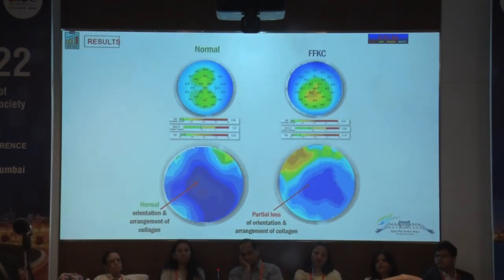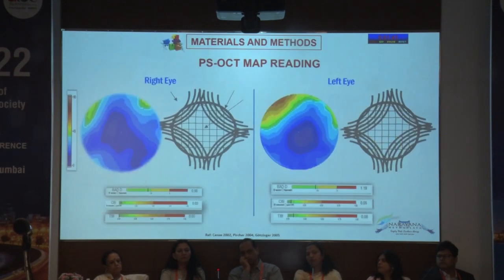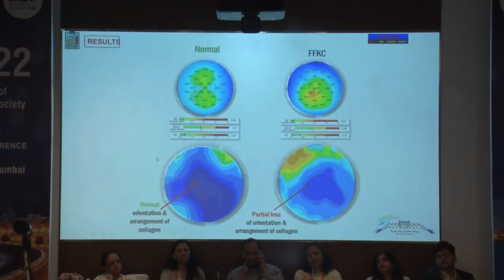Now, what is interesting is, if you're looking at cases with a normal tomography, you look at this collagen distribution. You might ask how I'm arriving at a normative pattern. Keith Meek did work in vivo where he hypothesized the distribution of collagen, especially these peripheral anchoring interlacing fibrils, which is important. So this is the pattern we have seen, and in patients where we looked at suspicious cases, whether it's forme fruste keratoconus, we did see a partial loss of orientation and arrangement of collagen.